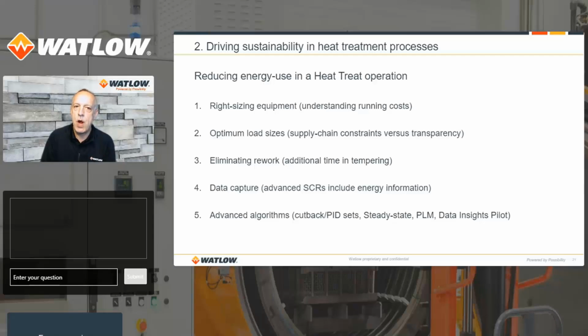The Watlow I4O Technology and Data Insights program captures data at the plant floor level, which can be by individual equipment as well, and securely sends this to a cloud server for detailed analysis via AI-enabled data scientists. We've been running a number of trials with this in the US during this last year, and I may be looking for some additional companies to trial early in the new year, so please contact me if this is of particular interest.